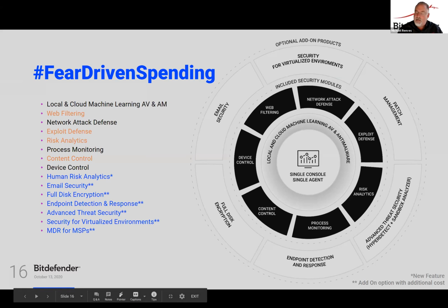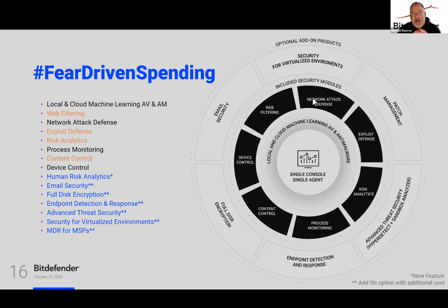I can't share our next release that's coming out in a few short weeks, but we are really diving into the deep end in human risk analytics. So not only do we show you the risk from an operating system, network and application perspective, but we're now starting to expose human risks. We're the weakest link in the attack chain, and we're going to start to visualize that for you. If you have not implemented this in your security practice, I highly recommend it.